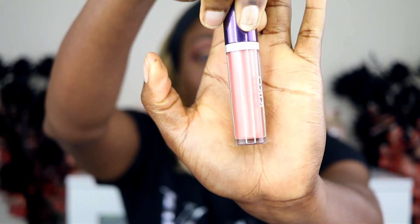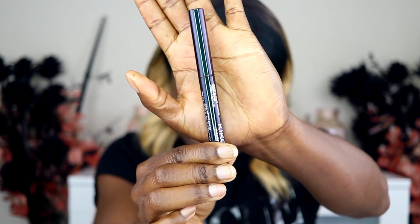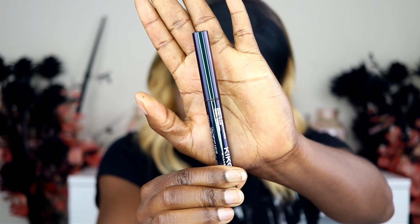Nice and neutral. And the final item that I've got here, which I believe is the eyeshadow, basically in the pencil format, is this one here. So these are the items we are going to test.